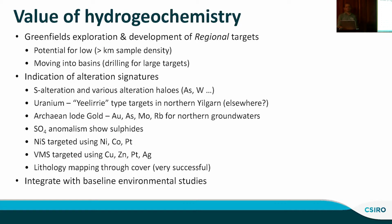So, value of hydrogeochemistry then. Why are we thinking about doing this? Why have we been doing it for the last 10 plus years in CSIRO? I suppose I should say, this work was begun way back by Angela Giblin, but David Gray is really the one that put together a lot of the data sets you'll be seeing. And then that's been taken over by now Nathan Reed as the person at CSIRO who has taken the hydrogeochemistry forward, and he's asked me to present some of this today.